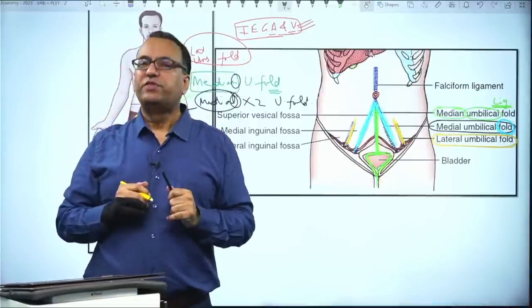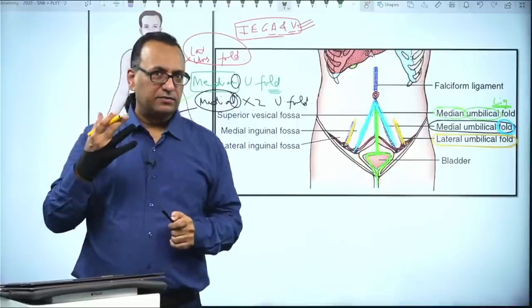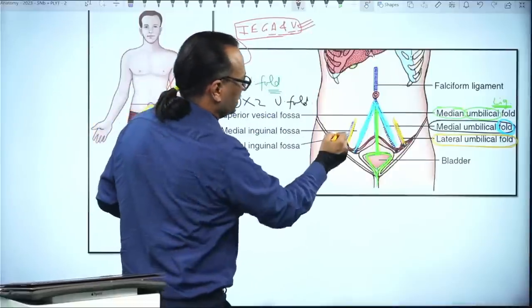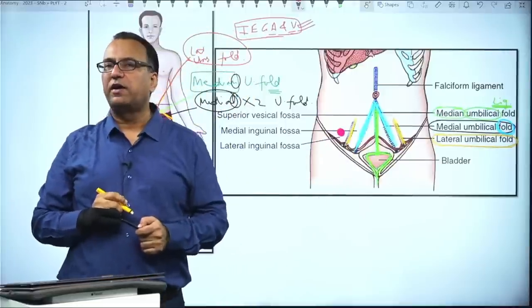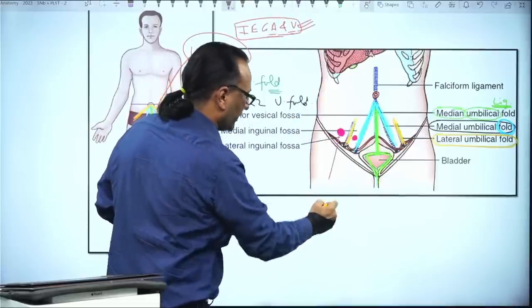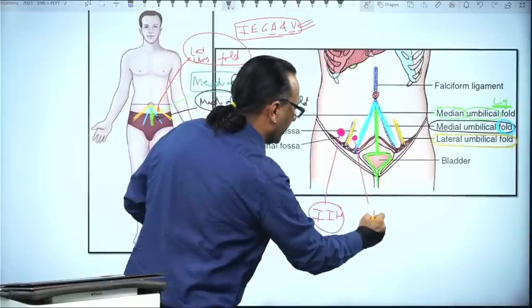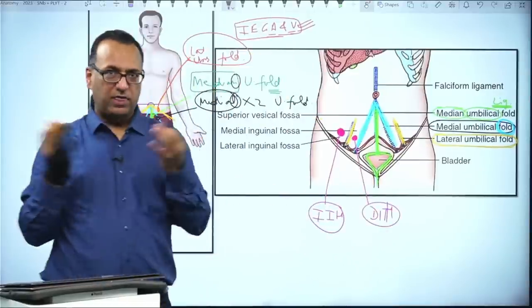The surgical importance of this inferior epigastric artery and vein is, in clinics you will know, if a hernia comes lateral to this, you will call it an indirect inguinal hernia. If a hernia comes medial to this, you will call it a direct inguinal hernia. So this is indirect inguinal hernia, and this is direct inguinal hernia. So what is the boundary line between the two?